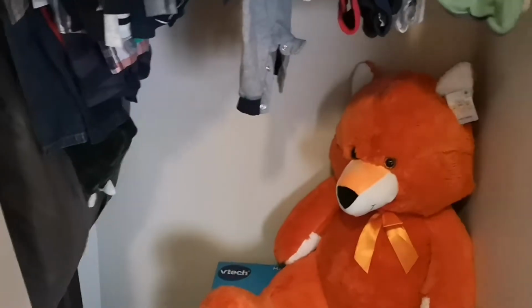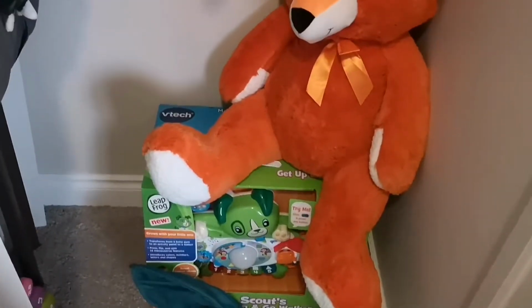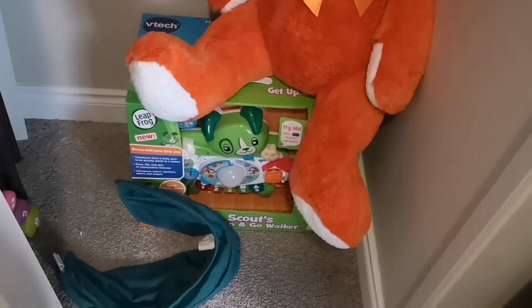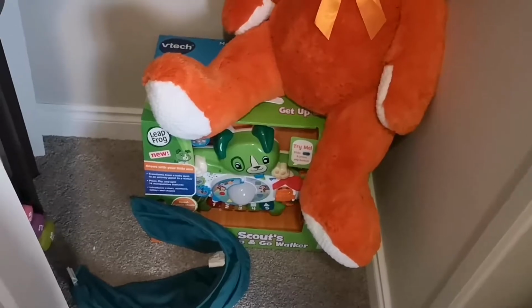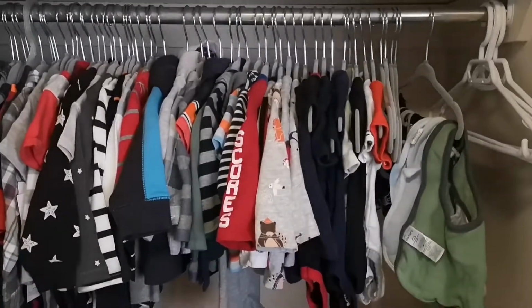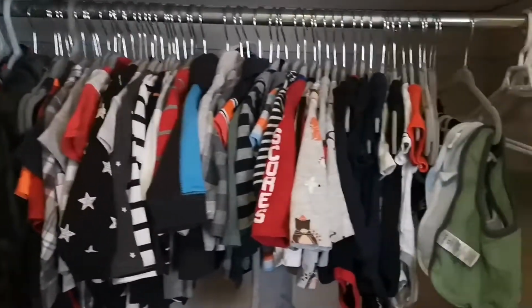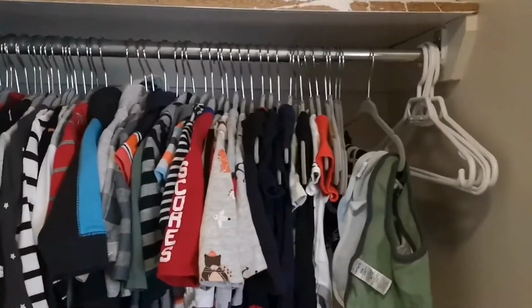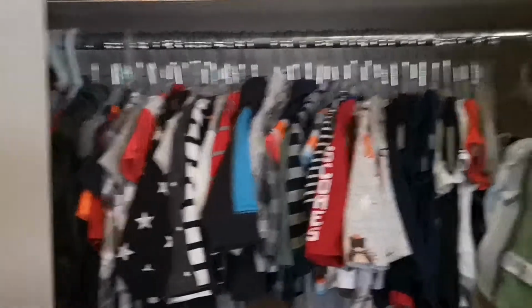That's just a giant fox. I'm obsessed with foxes, so that's why that's in there. And some more toys. And that is the top of his stroller that fell out of the closet as I was opening the door. But this is an overview of his closet again. Super simple. It's not as organized as I'd like it to be, but it's definitely a start. I'm sure we'll get there as I figure out some more tips and tricks.